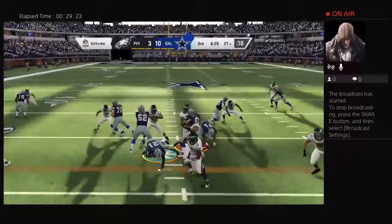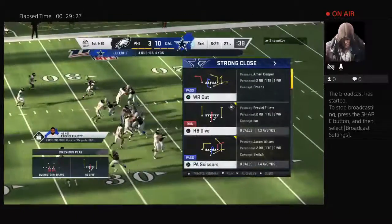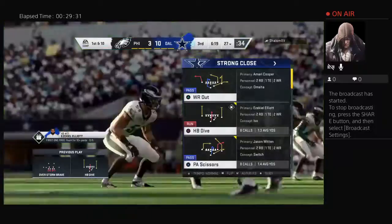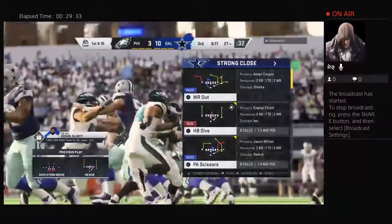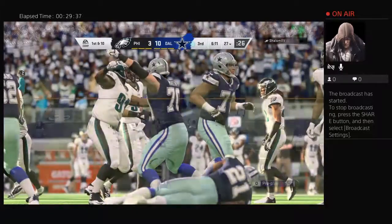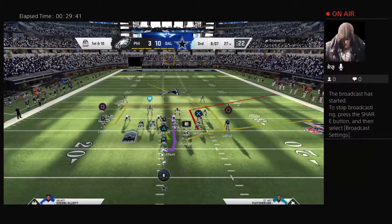On 2nd down now, it's Elliott. 2nd and inches is oftentimes an invitation for an offensive coordinator to take a big shot downfield because he feels like he can come back on 3rd down and pick up the 1st down. But sometimes you just don't want to break tendency. Stay with what you are. Stay with who you know, and go get the first down. That's exactly what they did.